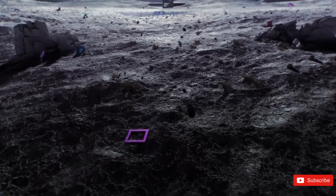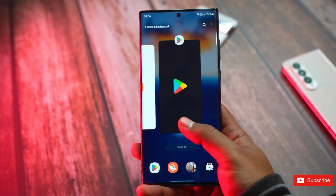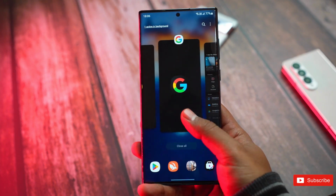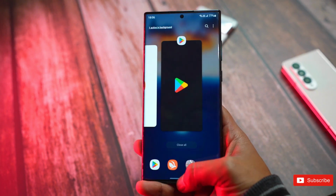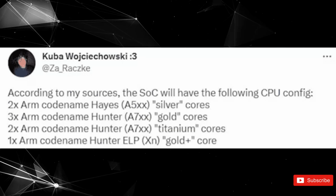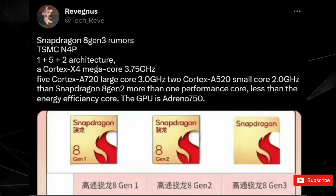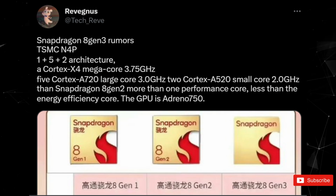If his name sounds familiar, he has leaked other information in the past pertaining to the Pixel tablet and the Pixel Fold. According to Wojciechowski, the Snapdragon 8 Gen 3 has part code SEM 8650 and is codenamed either Lanai or Pineapple. Lanai especially makes sense as Snapdragon chipsets have often shared a codename with either Hawaiian Islands or events.